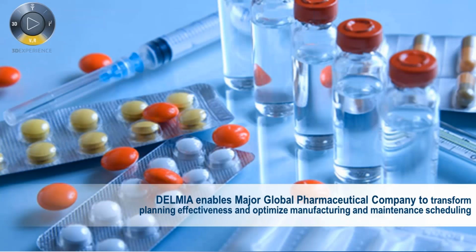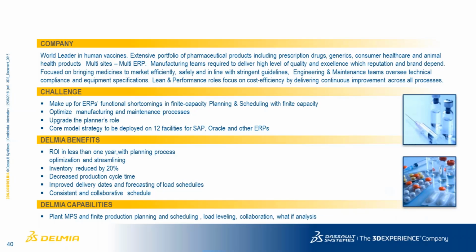And lastly, just another global pharmaceutical company based in France. They used this to optimize their manufacturing and maintenance solutions. In this case, this company is a world leader in human vaccines. They're one of the top 10, and they have an extensive portfolio, as you can see here, across all of the different sectors, whether it's prescription drugs, generics, consumer, or health products.